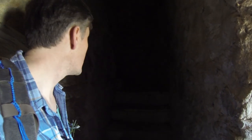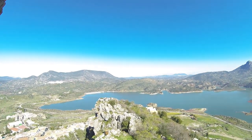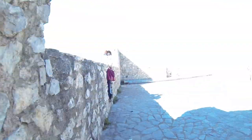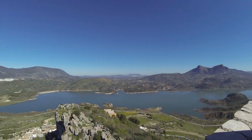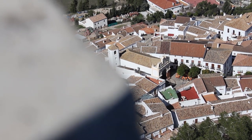Can you guys see that? Because I can't see anything. Oh God, I can't tell. This way, steps. Sarah found the view again. All right, see those orange chairs down there? That's where we're gonna head.